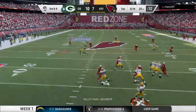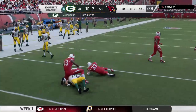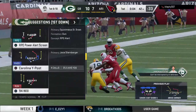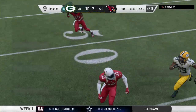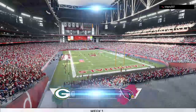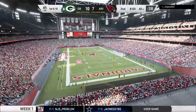Shotgun now for Rodgers. Now that'll be caught by St. Brown. And they get him down, but not before he takes it across the 40-yard line. Give him 10 there. Good enough for a Packer 1st down. 1st down, Green Bay. Rodgers will bring him up to the line, 1st and 10. And he's a perfect 5 for 5 here to begin the game. 10-7 our score after 1 right here on EA Sports.